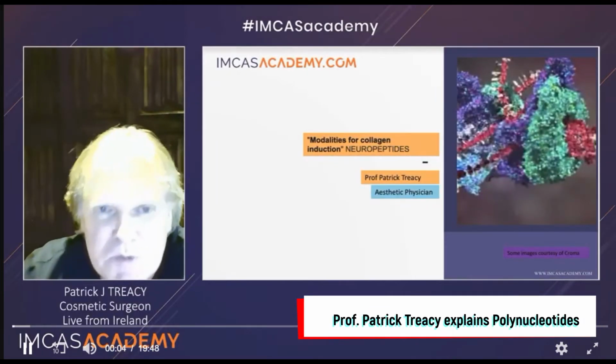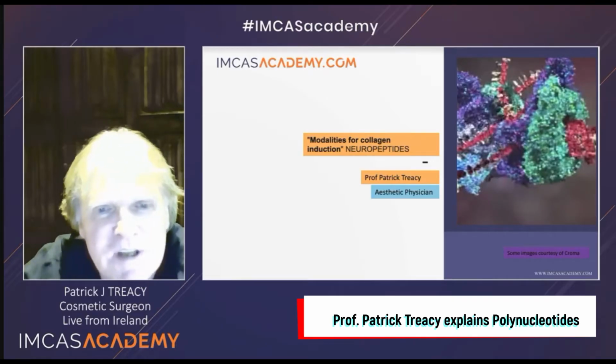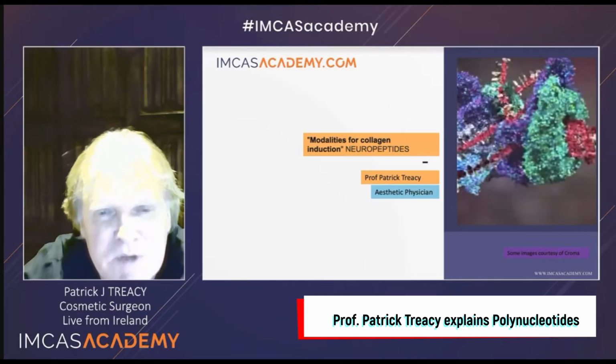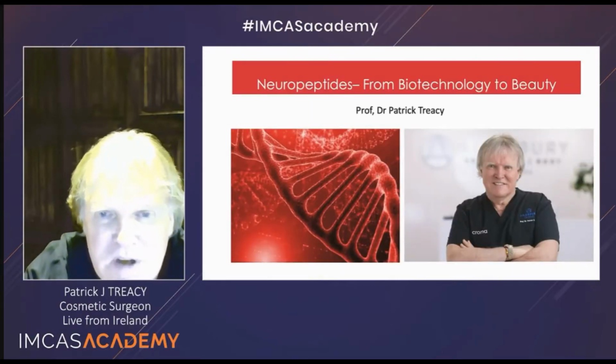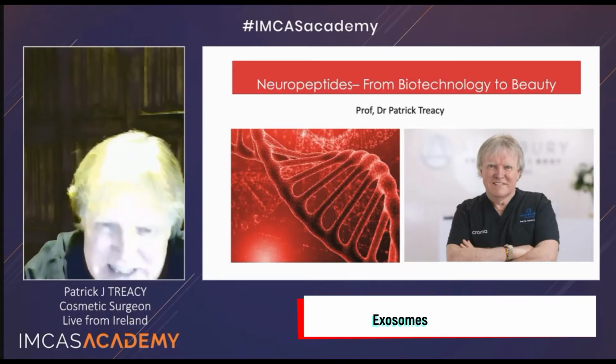I suppose when you and I started off originally, we would have created new collagen through repair mechanisms that we still have, maybe with lasers, radio frequency, but these are the new kids on the block. So what have we got? We've got exosomes that we've seen earlier, and exosomes, I suppose, work within the cell.